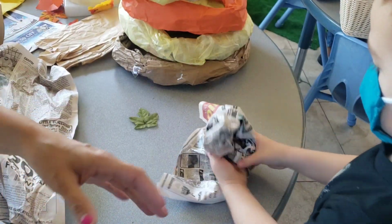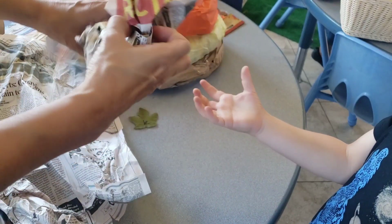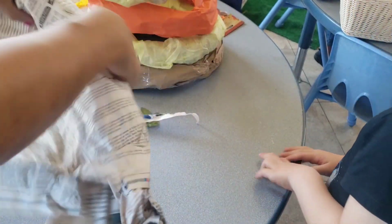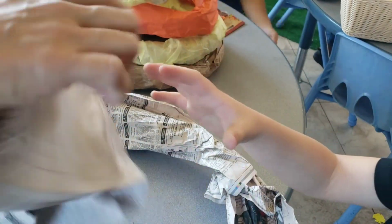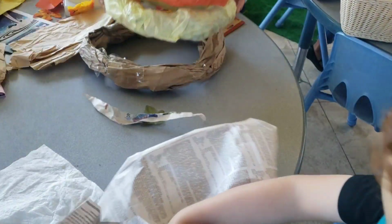Thank you, Matthew. Now we're gonna turn this wrinkled paper into something beautiful. Thank you. Now all these wrinkled papers are gonna be all wrapped up like this. Can you wrinkle this paper? Here, wait. Squish it and make it wrinkle. Wrinkle, wrinkle.